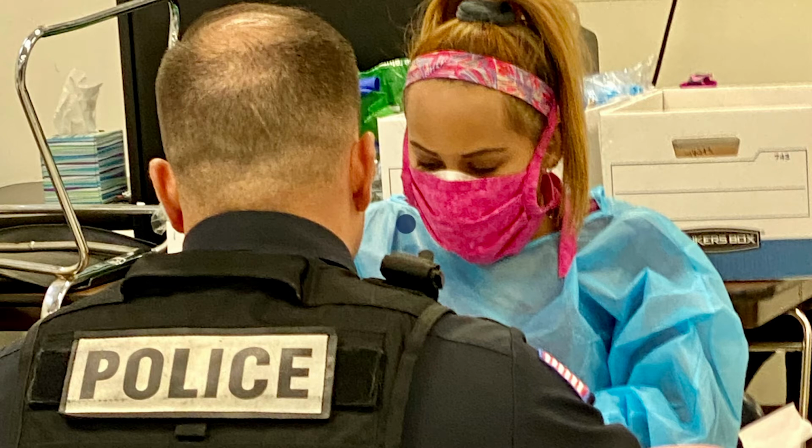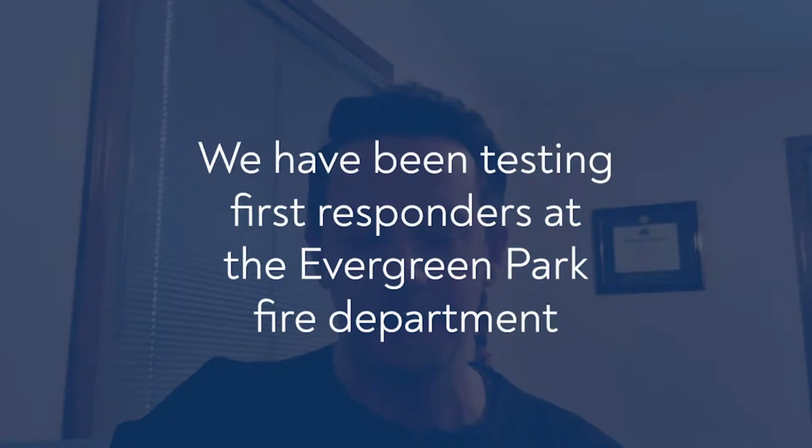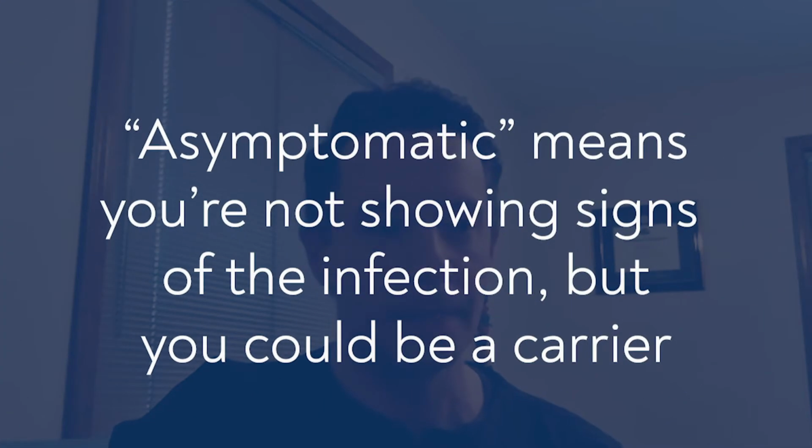An antibody test, honestly, can be anyone. Anyone that thinks that they had an illness that may have been COVID in the last few months, anybody that had been exposed to a lot of people with COVID in the past, they might have developed antibodies. Or if you're curious and you don't know whether you were one of the asymptomatic people that actually got exposed to the virus and developed antibodies.